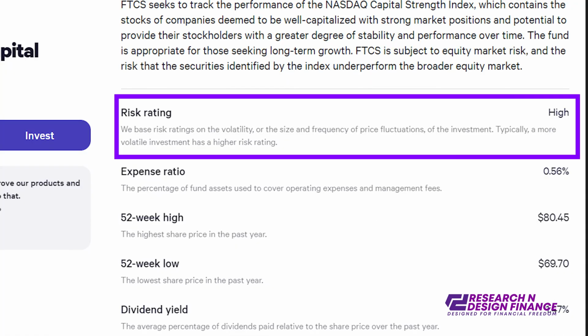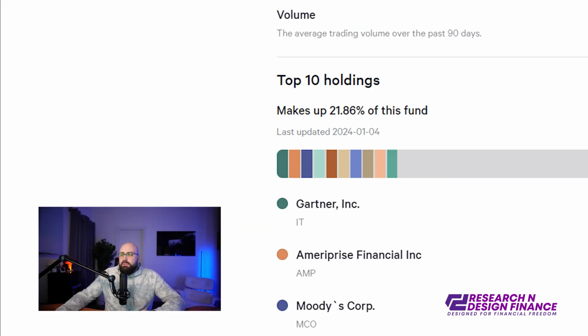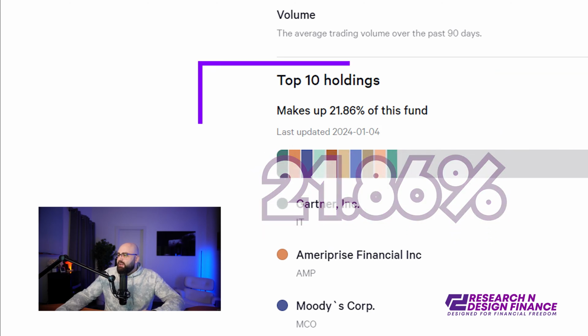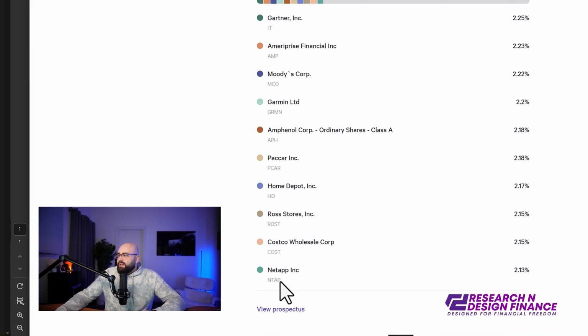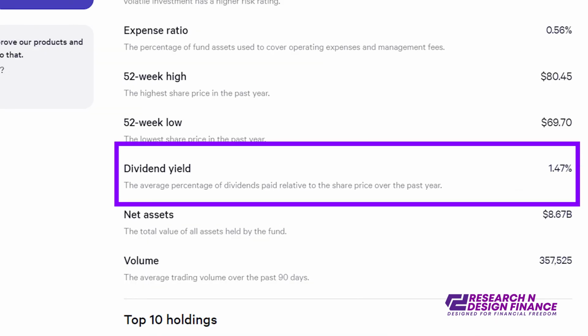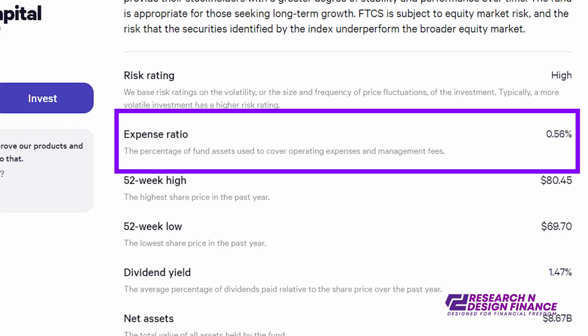You'll notice too that the risk rating is a little bit higher, mostly because we have companies down here that may be a little more risky. In this case, the top 10 holdings make up 21.86% of the fund. If I scroll down here on the right side, I can see some of these are tech, like NetApp. We've got Costco, which is a behemoth. We've got a fairly good dividend yield, although not as good as Devo. This is for someone who is looking for a little more diversification, a decent dividend, and a fairly mid to high expense ratio.